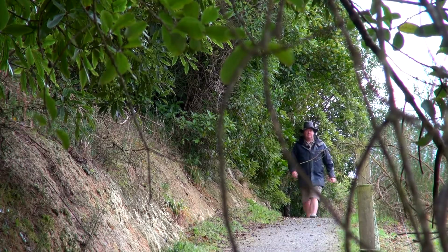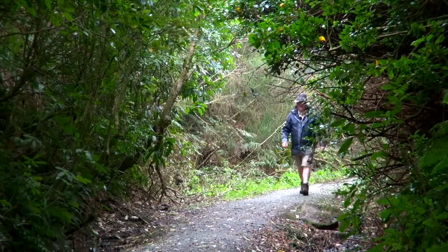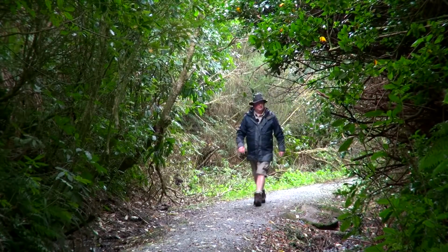That bush-clad coastal railway, most southern in the land, lifeline to the pioneers through the tunnel built by hand.